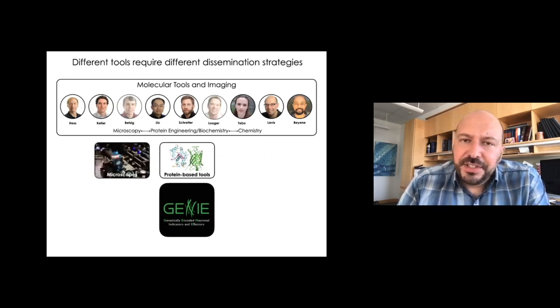For microscopes, it's a little bit different. Although we'd love to send a microscope and an expert physicist to run it to every single lab in the world, we simply can't do that. So instead, the idea is to send scientists to microscopes.